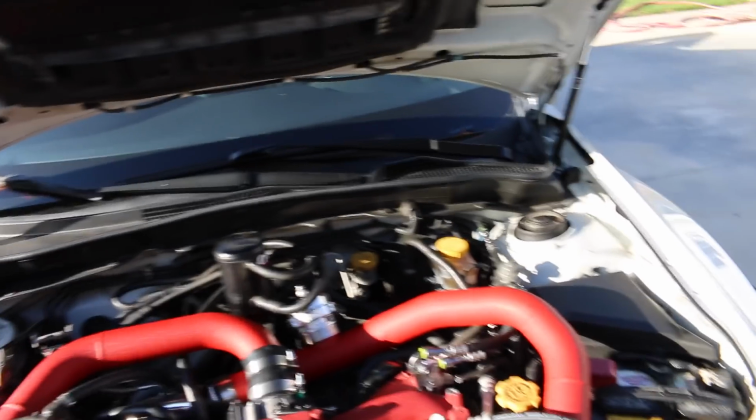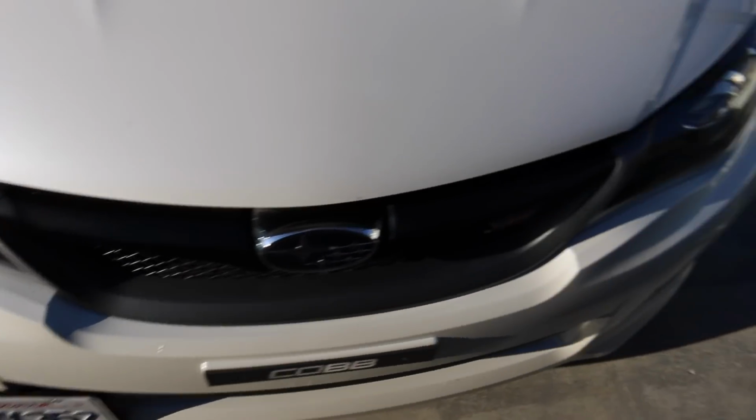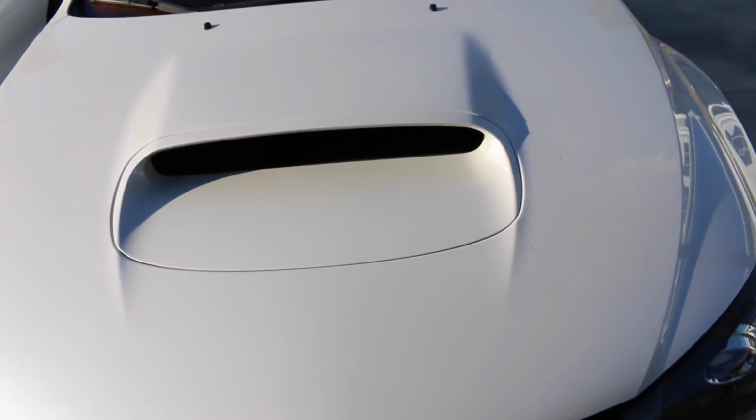Can we just take a minute to reflect though? Oh my god. Okay, so when it's closed, it's just a stock STI. You can't tell anything that's going on.